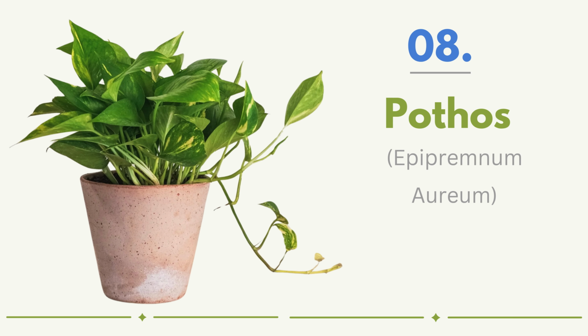Pothos is another all-time favorite when it comes to heart-shaped leaves, and it's often the first plant people start with because of how ridiculously easy it is to care for. Its glossy, trailing vines can grow over 10 feet indoors, and the leaves come in all kinds of stunning varieties, from golden streaks to marbled whites and even neon greens. It tolerates low light better than most houseplants and only needs water when the soil is dry, making it practically foolproof.